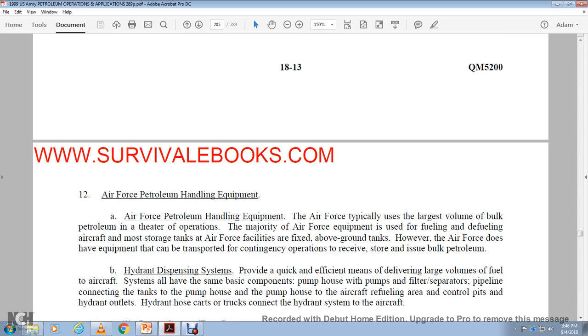The Air Force Petroleum Handling Equipment. The Air Force typically uses the largest volume of bulk petroleum in theater operations. The majority of Air Force equipment for fueling aircraft uses more storage tanks, with air fueling facilities using fixed aboveground tanks. However, the Air Force does have equipment that can be transported for contingency operations to receive, store, and issue bulk petroleum.